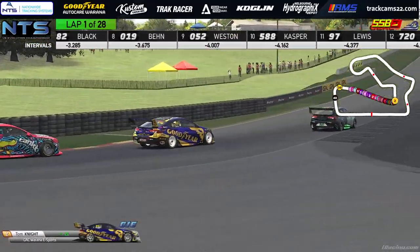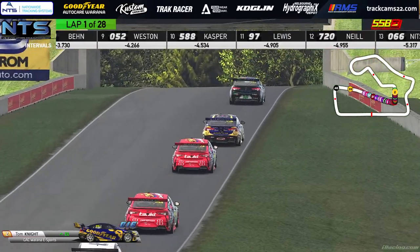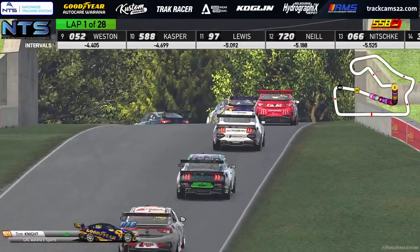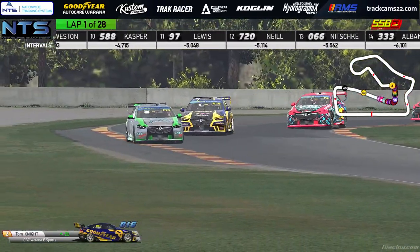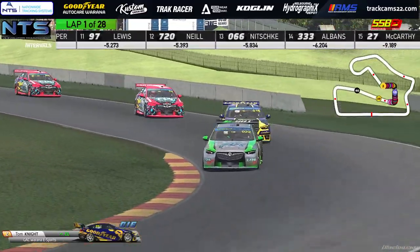Nice to see Tom there in second place at this stage. Tom's one of our new drivers in the Goodyear Auto Care Arana ZP Holden Commodore. Absolutely loved that paint job. That car was painted for us by Juan from iLiveries.